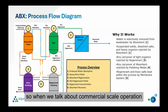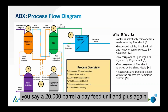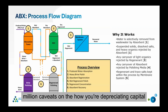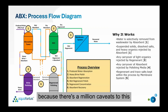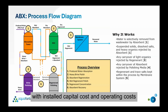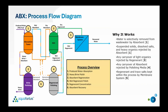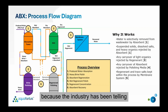When we talk about commercial scale operation, so plus or minus a 20,000 barrel a day feed unit, and again, plus or minus 50% water removal on typical Permian produced water, there are a million caveats on how you're depreciating capital, what your cost of energy is. I don't want to get myself in too much trouble here, but plus or minus, we've gotten our commercial scale design pricing, with installed capital cost and operating costs, down to about $1.25 per barrel desalinated.